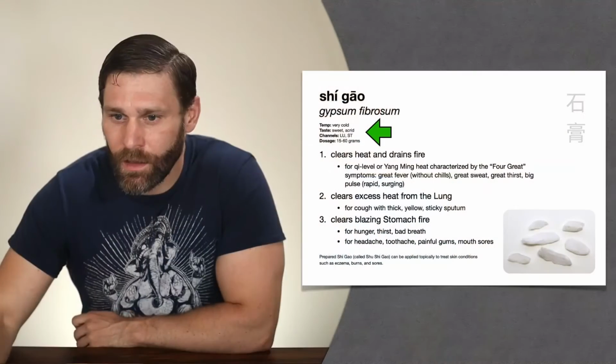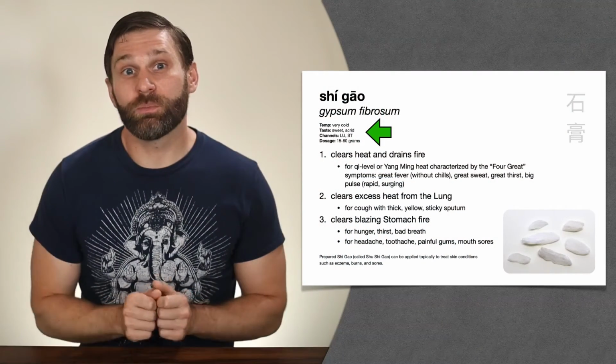I think shi is also used as a last name as well. I had a Chinese teacher once whose family name was Shi, and I think it was the same character. So you might also come across people named Shi. So that is Shi Gao, gypsum fibrosum.